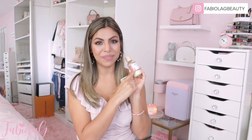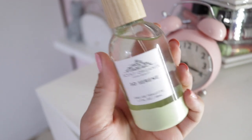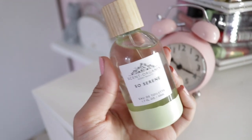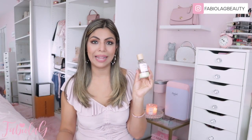So I also got this perfume. This one here is from Scent Beauty, and Scent Beauty and Oaktoli sent this out to me, complimentary. I am loving this scent. All their scents and perfumes from Scent Beauty are 85.3% naturally derived. They are vegan, free of phthalates, sulfates, and parabens. So you will have a nice, clean scent.